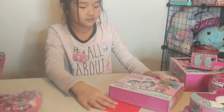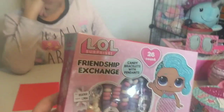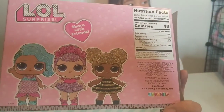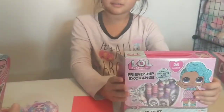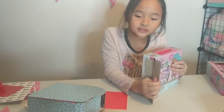This. All right, what is that? Candy necklaces? Oh, those are, yeah, they are. Friendship exchange, candy bracelets with pendants. These are cool. These are super cute, you guys. So why don't you open these up so we can look at one of them, okay? Although I think it looks kind of like this one. A little bit.